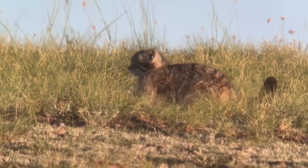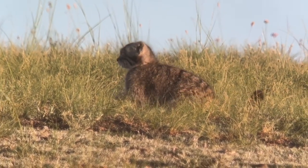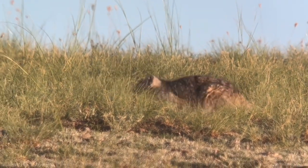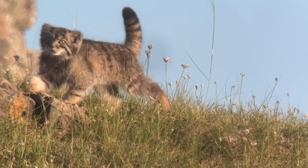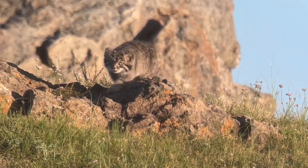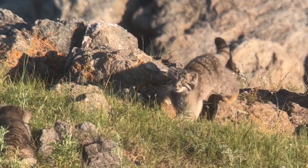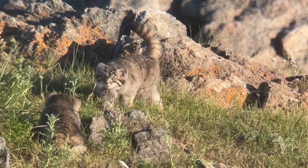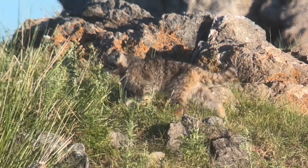Instinctively, this kitten digs into the dirt with its forepaws, thereby marking its territory. And it has now spotted and is stalking something. Is it a prey item? No, it's one of its siblings. Time for play.